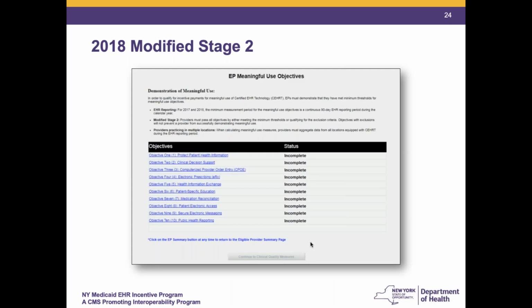Modified Stage 2 establishes 10 objectives with variations of thresholds and activity on each objective. Eligible professionals are required to either meet the measure or qualify for an exclusion to the measure. On the upcoming slides, we will look at each of the objectives at a high level.